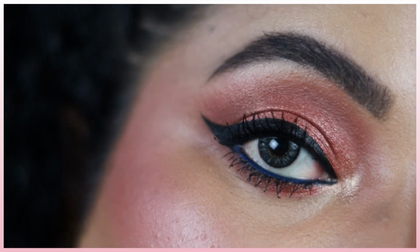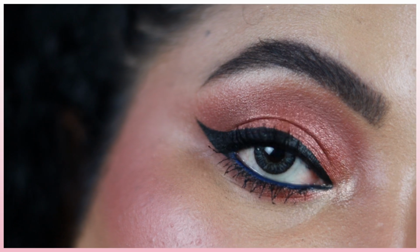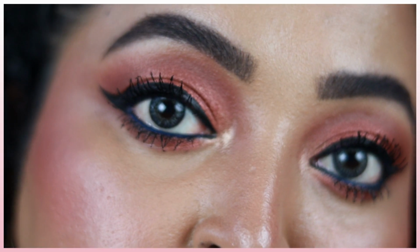So you can see this is how my eye makeup turned out after I have added my mascara, and I'm in complete love with the liner, with the kajal eyeshadow which I have used.